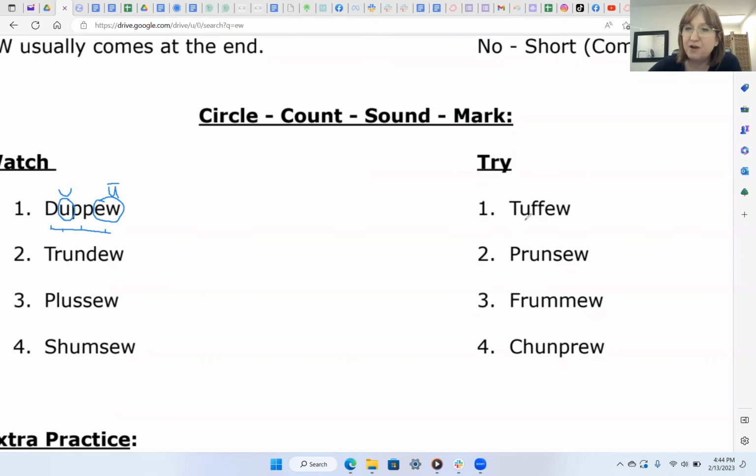Try yours. Go ahead and mark your vowels. While you're doing this, I love that we have such a big class today. If you are feeling brave, I would love to see your video because it helps me see your mouth when you're sounding out the words and helps me gauge how the class is doing as a whole.